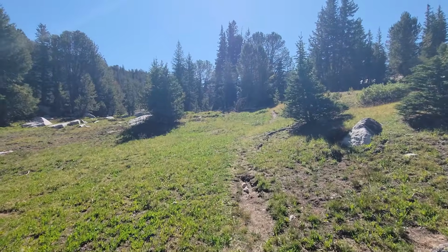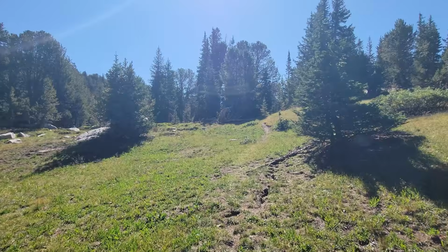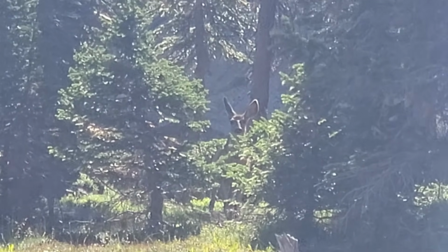We left Lake Louise behind us and are now traveling on this short little grassy area between the lakes. You can say bye to Lake Louise behind us there. You see a deer pop its head up?